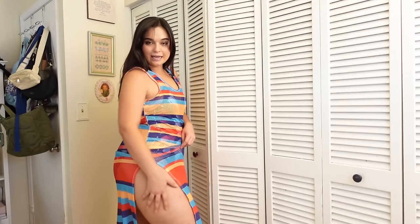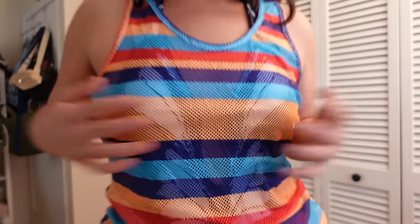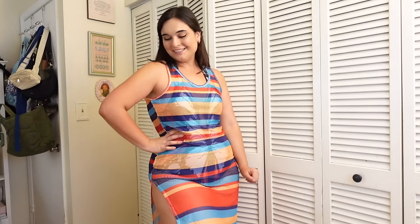I love how it's also slit on the side. So it's open and breathable, but already, look how breathable it is. You'll see the holes. Super nice, easy to wear, easy to throw on, easy breezy beautiful summer girl.